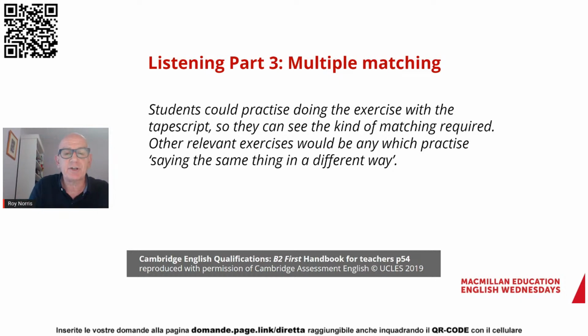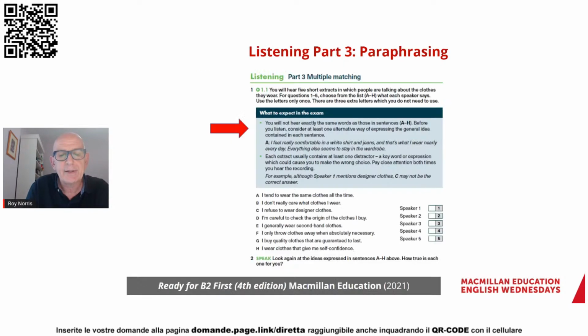So what I'm going to show you now is an activity which is in Ready for B2 First. You can do it with whatever book you're using. If you're not using that, that's fine. For a Part 3 listening, where the arrow is in the What to Expect in the Exam box, I've said you will not hear exactly the same words as those in sentences A to H. We've just seen that, a short escape from everyday routine. Before you listen, consider at least one alternative way of expressing the general idea contained in each sentence.